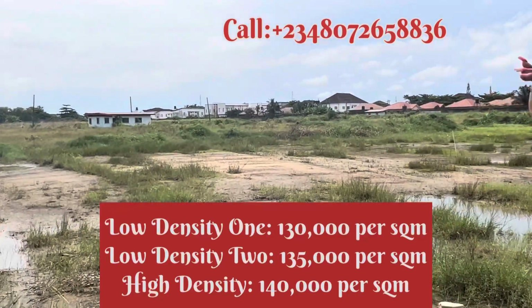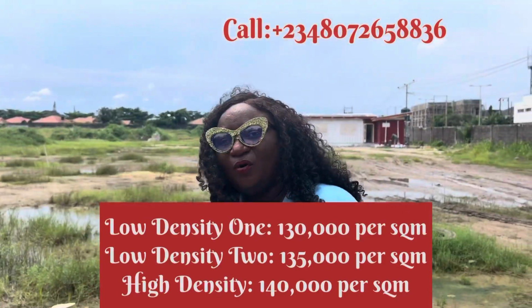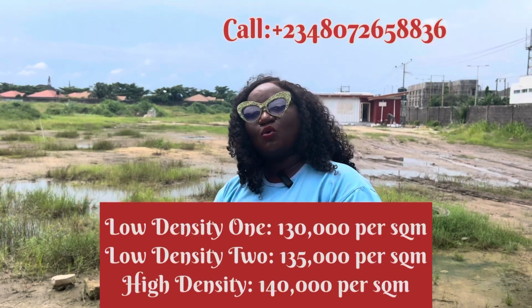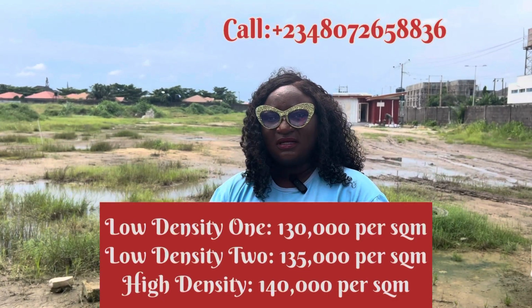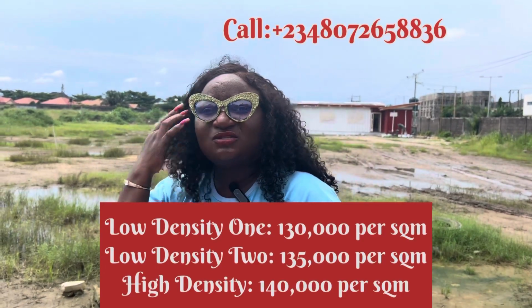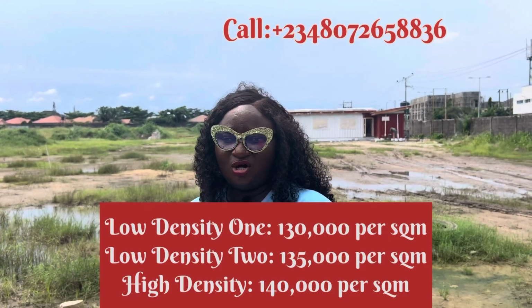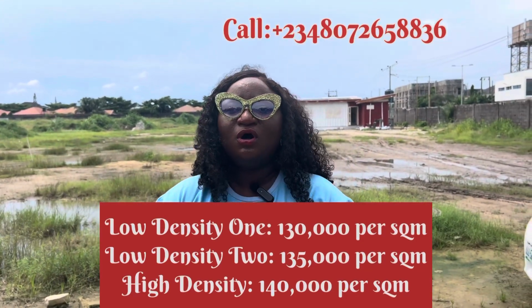So the high density is 140,000 per square meter. So you start from 900 and above, close to 1,000 square meter. Let's say you are buying 900 square meter. So you just need to multiply 140,000 naira by 900 square meter. It will give you the price of 900 square meter.